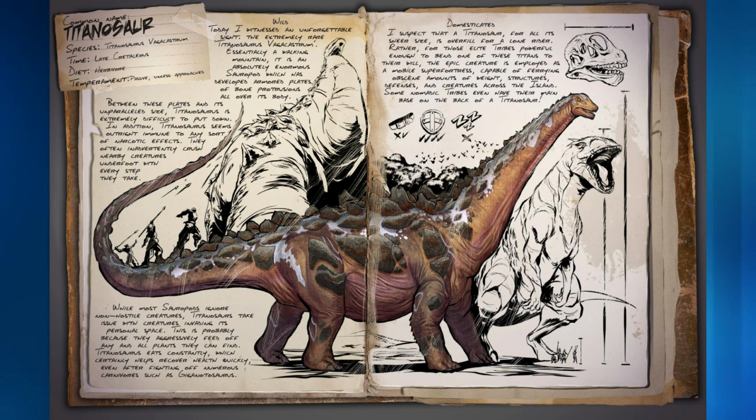Every picture on this dossier just suggests this thing is large, and it's going to be very interesting to see it in the game because they're going to do a lot of interesting things with it. Give it the old ARK twist, if you will. So it's not just going to be your average herbivore. It might be a little aggressive from time to time, so let's go into the dossier information and take a look. It is the Titanosaurus vagacastrum.